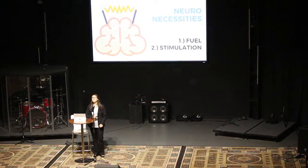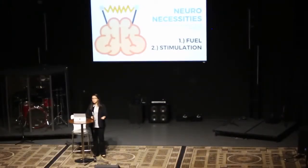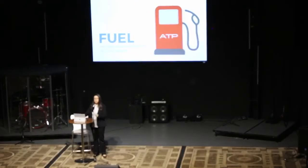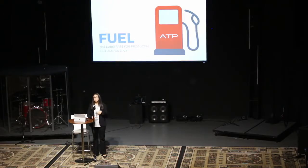There you go. The neuro necessities. So what does our brain need to survive and to be healthy, right, and to have that optimal function? And that's really fuel and stimulation. When you break it down, fuel is super broad, but what we really need is oxygen and glucose. So when we're looking at fuel, why do we need oxygen and glucose? We need it to have our cells produce ATP. ATP is our cellular energy production.